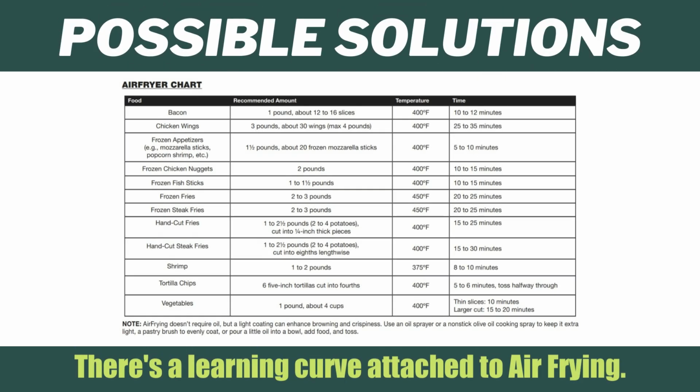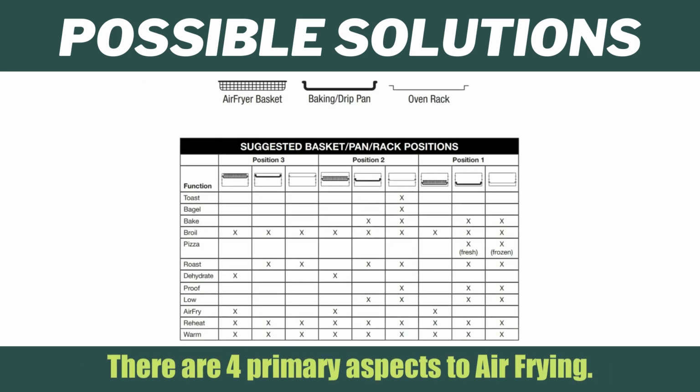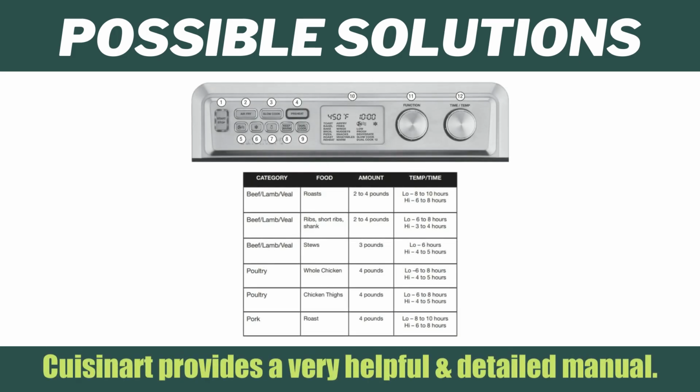Fox67's issues with this model could reflect the learning curve discussed in the owner's manual. There are 4 primary aspects to air frying: the rack of choice, the height placement of the rack, the temperature, and of course the cook time. As you can see here, the owner's manual has surprisingly detailed diagrams and charts. These images were taken directly from the owner's manual PDF.